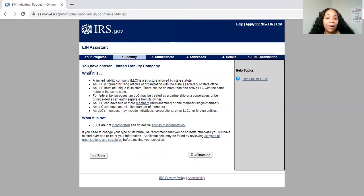And once you begin the process, it will show you exactly what your business is. So for the LLC, a limited liability company is a structure allowed by state statute. An LLC is formed by filing articles of organization with the state secretary of state office. An LLC must be unique in its state. There can be no more than one active LLC with the same name in the same state. That's why I told you guys on the business demo to make sure that you do your name search before trying to get any business documentation.